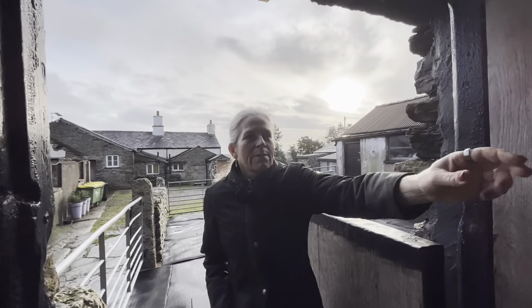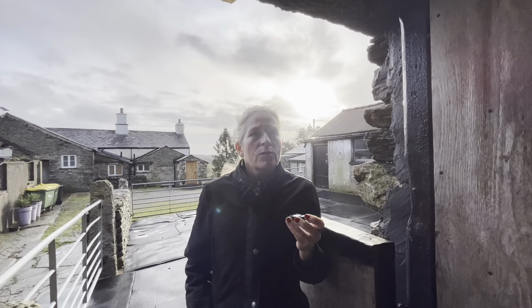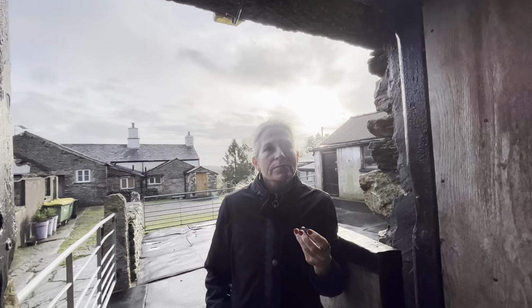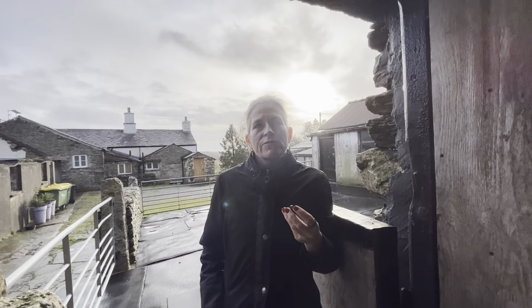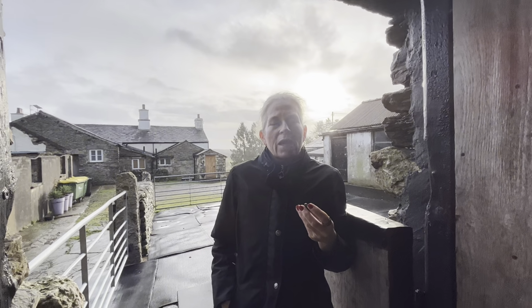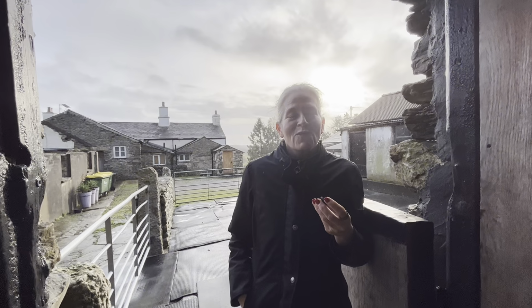When was the farm built? Because it's all original, isn't it? Well, we know that the porch on the house was built in 1664. We don't know for sure whether the barns were built before the house or vice versa. So we know that the house is pre-1664. Wow. Yeah, so it's very old.